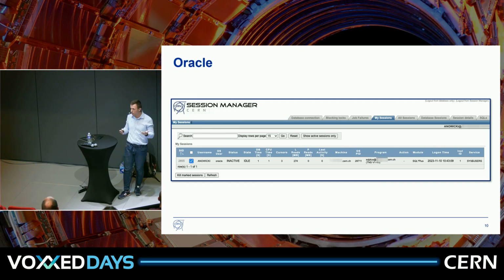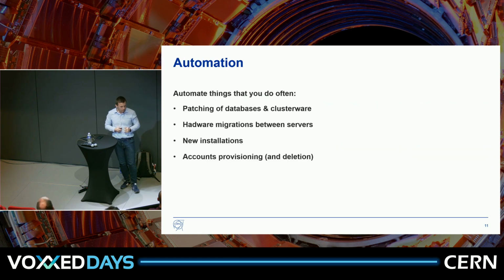You can kill some of the processes in case there is somebody that has a lock on a table that shouldn't be there. So this is also something that you can do as a user, and you don't have to involve the database administrators. It's pretty useful for us as the database team, because a lot of people can solve their own problems by themselves, so it's faster for them, and it's not relying on us to fix, I don't know, an application lock problem.